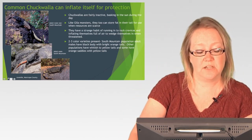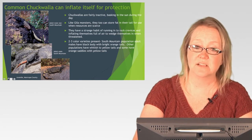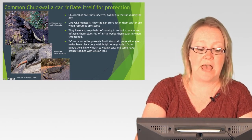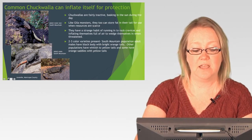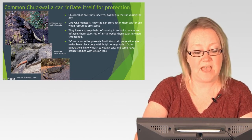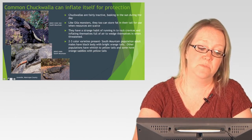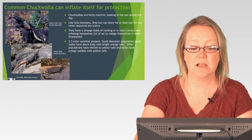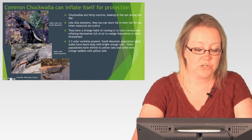So this one, particularly at South Mountain, if you hike at South Mountain a lot, I saw one of these guys out at South Mountain, and we looked it up. We saw this bright orange carrot-like tail. That is an adult male common chuckwalla, and this particular color variety is only found at South Mountain. So kind of interesting that they have these bright orange carrot tails. Other places other than South Mountain, you may see darker. You may see an orange to yellow saddle on the back, and generally the tail is going to be more of a white to a yellow color. You're not going to see that bright orange carrot tail unless you're at South Mountain.